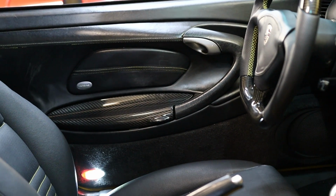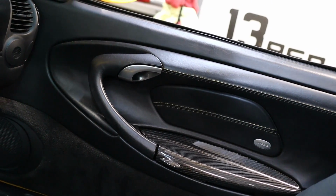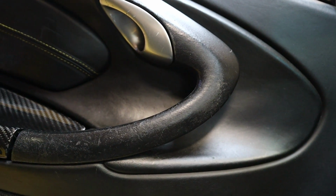Very, very high wear item in 996 interiors are the door handle pulls. And that's gonna get fixed today on mine. My driver's side one is really bad.